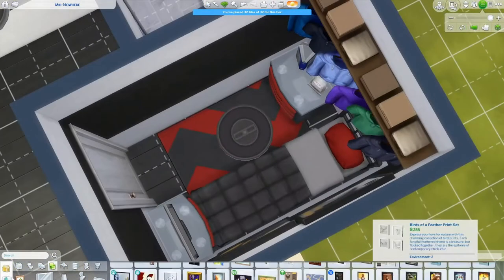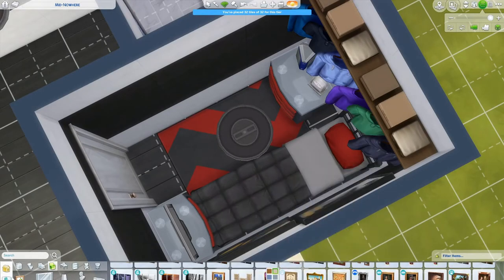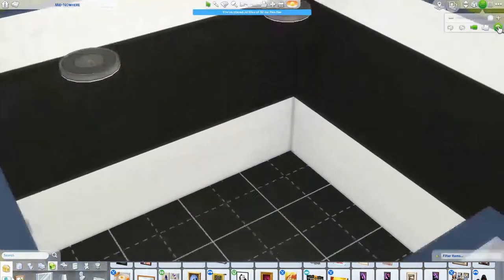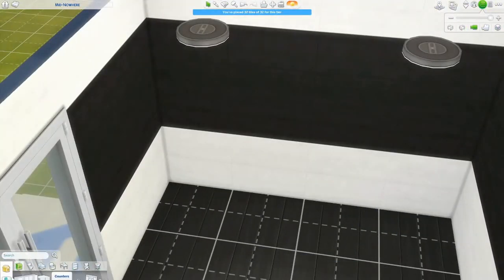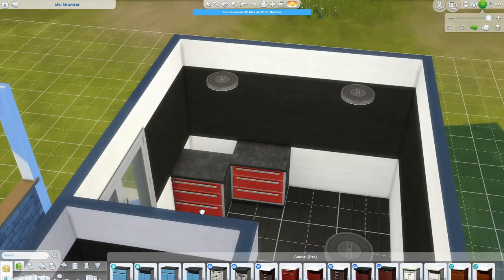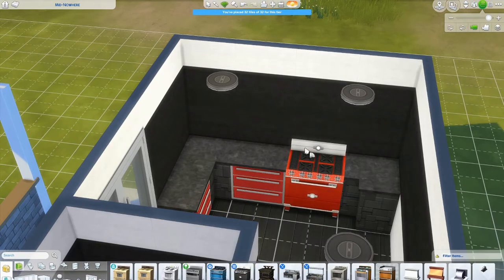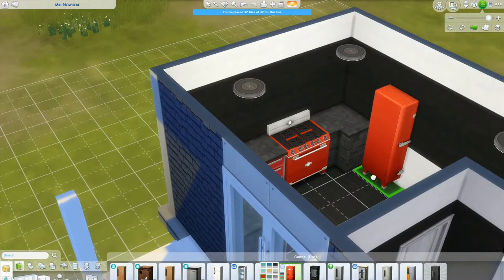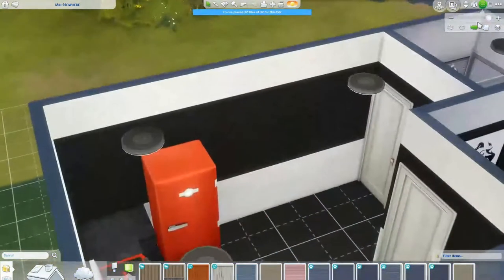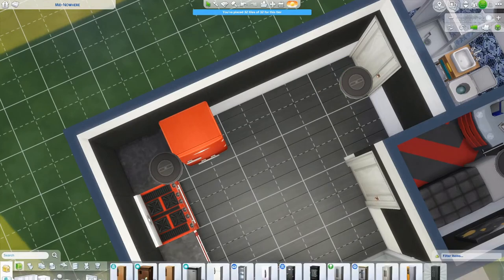I'm putting up some paintings, which will actually go away near the end of the video because I put in windows. I did this build with no windows. I realized that after the fact. Windows and me are not friends. Windows are kind of an afterthought. The kitchen. I am using actually patio equipment here. It's got kind of tile. It looks very garage-like. I wanted that sort of Motorcraft feel, like a Ford mechanic's garage, because the Motorcraft letters are all red and white and black.